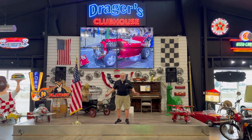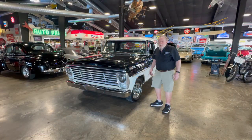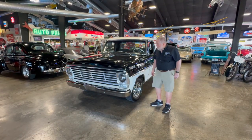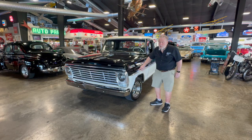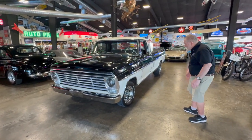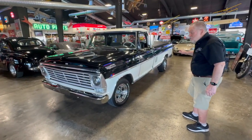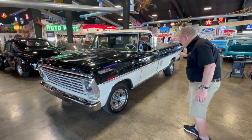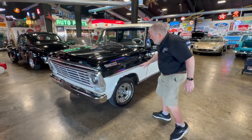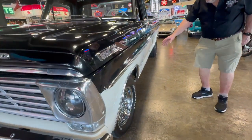We're here at Drager's Clubhouse and I want to show you this vehicle. I want to show you this 1967 Ford pickup we just got, and it's the F100, and it is beautiful. Black and white like you see. It's got Crager wheels on it, and it runs and drives just like you want it to run. I mean, look down the sides of this thing and you can just see how smooth and nice it is. It looks good.